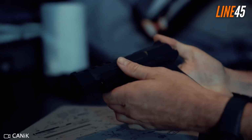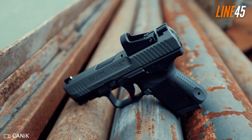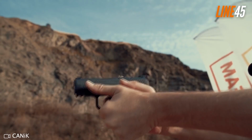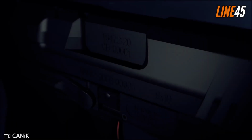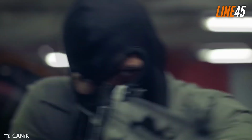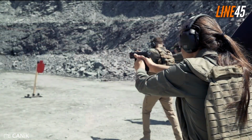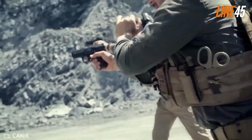The Canik TP9 Elite SC has a full length of 6.7 inches, while its match-grade barrel is about 3.6 inches long. Its flush-fit mag contains 12 shots of 9mm, but it also includes an extended 15-round mag. Meanwhile, its magazine release is ambidextrous. The factory sights are pretty decent. The combination of white dot front sight and blacked-out rear ensures fast and precise target acquisition, and they are pretty much visible in different lighting conditions.